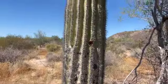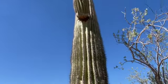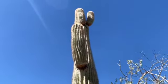That is one big saguaro. Just towers above me.